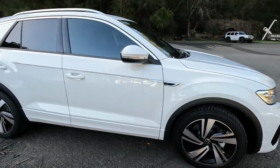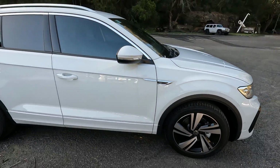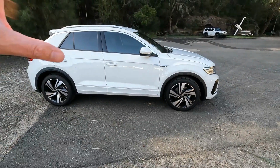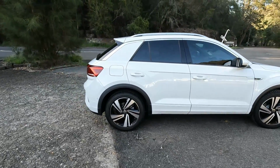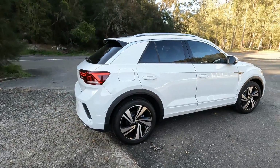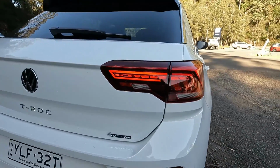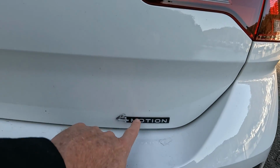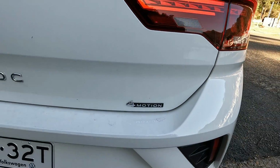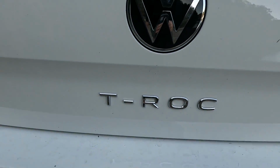We had a bit of rain last night, so it's a little bit dirty. We actually had hail and I was worried that it was going to get damaged, but it didn't, which I'm very grateful for, and I'm sure that Sutherland Volkswagen are grateful for that as well. Beautiful tail lights. I just love these LED tail lights. It looks really nice. Again, 4motion all-wheel drive, Volkswagen's all-wheel drive system, on the T-Roc.